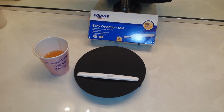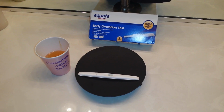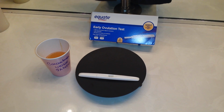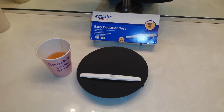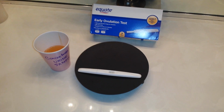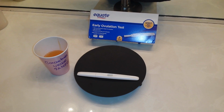I didn't have that problem. The blue dye was a bit more solid. It wasn't very hard to read. And this was before I was aware of the blue dye dilemma. I was unaware of how it worked, and how people got evaporation lines and whatnot. But with that being said, Equate, no, I don't recommend it. Don't buy it. Don't waste your money on it.